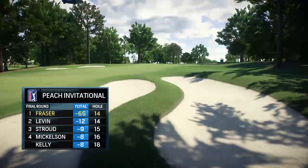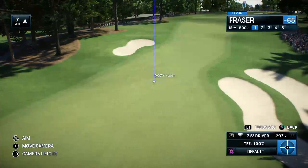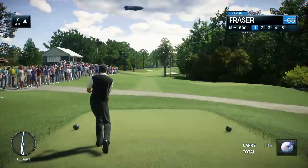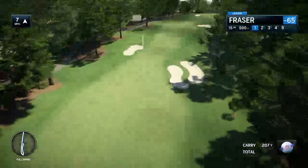This par 5 15th measures in at only 525 yards. There is a chance to get to the green in two without question, but there's also some trouble out there.